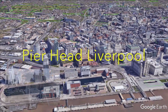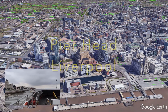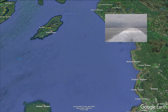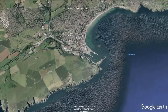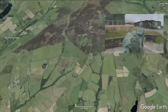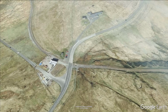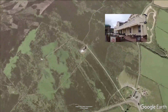So I'm just going to guide you quickly through some of the places we're going to visit today. Starting off at the pierhead in Liverpool, we head over the Irish Sea to Douglas in the Isle of Man. We then take the TT race route up the mountain to have a look at the Joey Dunlop Memorial. Then onto the famous Creg-ny-Baa pub, where we get a nice surprise from the owners.